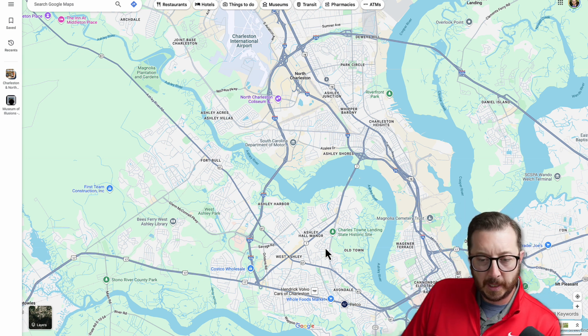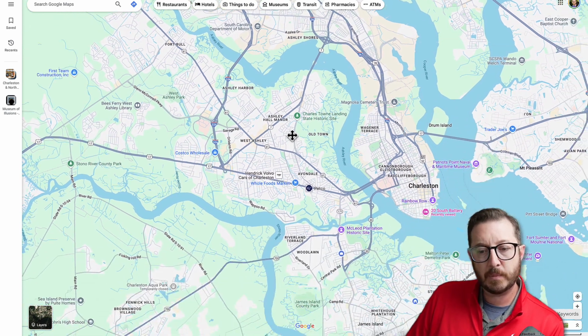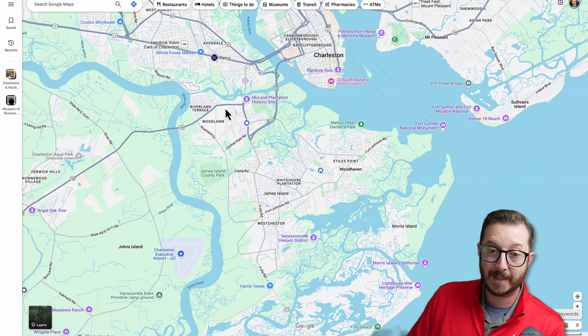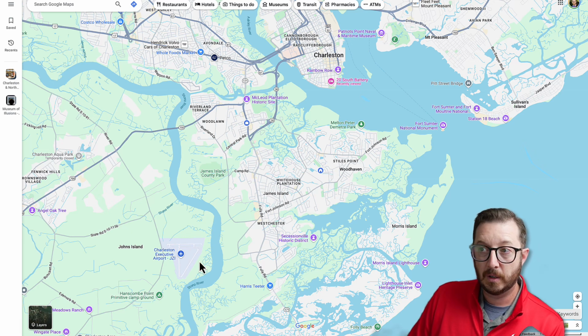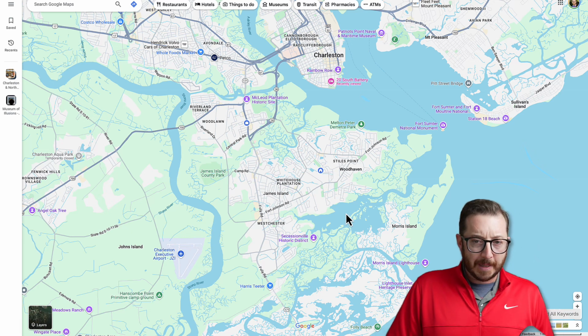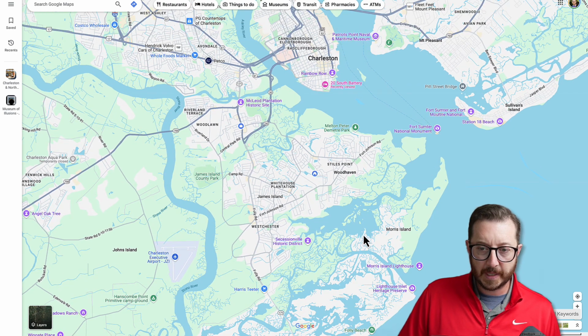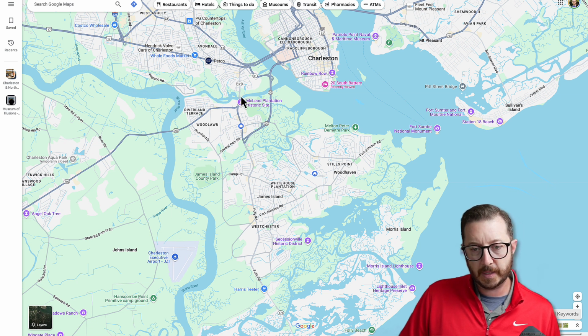So that's going to be your West Ashley area. Then let's head south a little bit. We're going to go to where I call home, and that is James Island right here. James Island is halfway between Charleston and Folly Beach. It is this area that goes east of the Stono River and right in here.